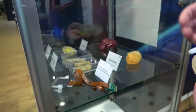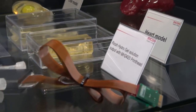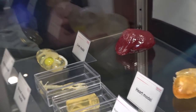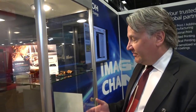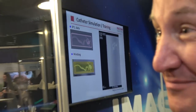And you see in the case here, we have another example of the kidney. We have a liver, we have a heart, and we also can create hollow structures with veins. And that's for medical training, so catheter training. For the livers, we can actually take the 3D CAD and make an MRI of a true patient's dimensions. And that allows the trainee surgeons to practice on something that is far less expensive than a real material, and of course it's in far better quantity and supply.